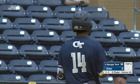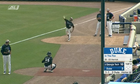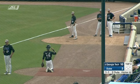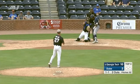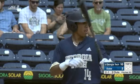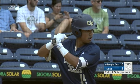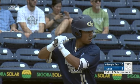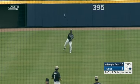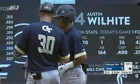There's a strike from Chileri. Herrick is warm for Duke. Two-out hitting has been one of the more impressive elements of this series so far for Georgia Tech. To be honest, it's been hard to keep track of all of the impressive things that Georgia Tech has done. This is now game number 5 in a row the Yellow Jackets have scored in double digits in the game of baseball.